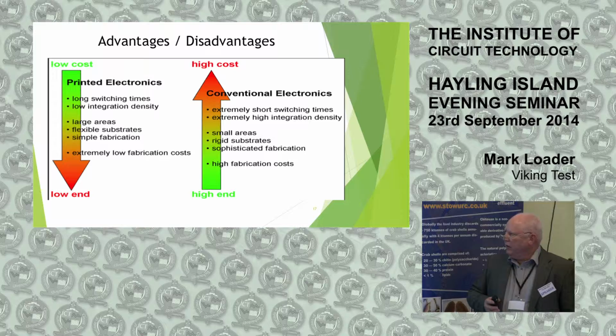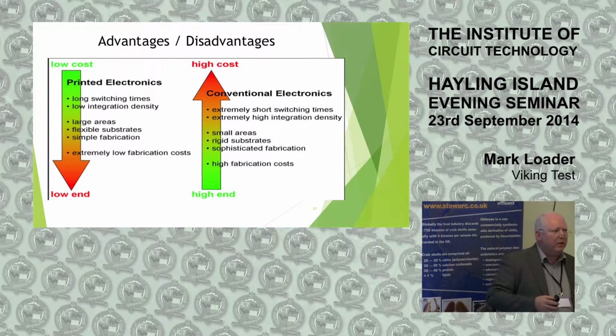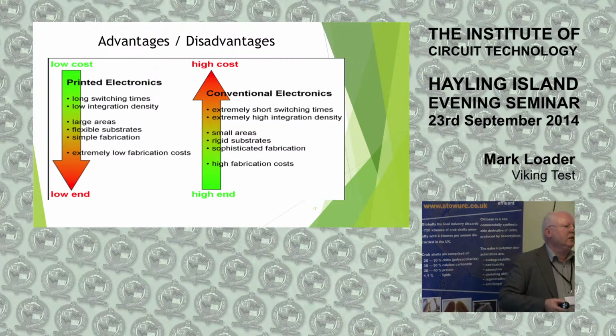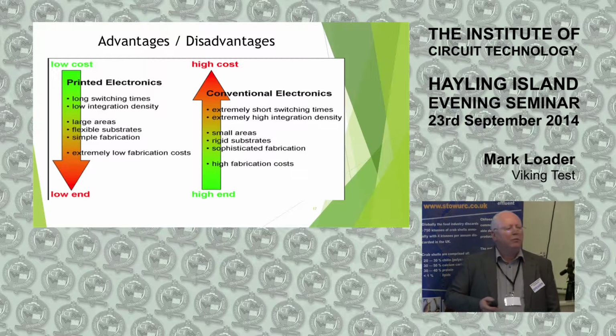The market for printed electronics globally in 2010 was worth about $3.2 billion. And you can see that optoelectronics takes the largest slice and continues to take the largest slice of the printed electronics market. Energy, sensors and radio frequencies, pretty low.